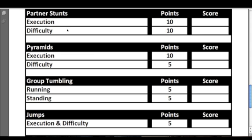So I would suggest that you really hit up YouTube and find some really great looking stuff there. Your biggest score here in pyramids is going to be execution, which means you have to do it well, whatever you do. The second thing there, again, is difficulty. They're going to be looking for how difficult everything is.